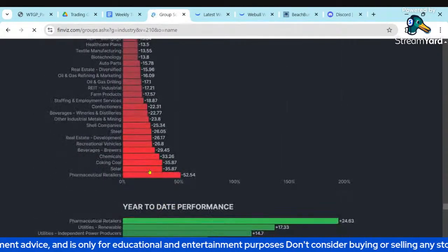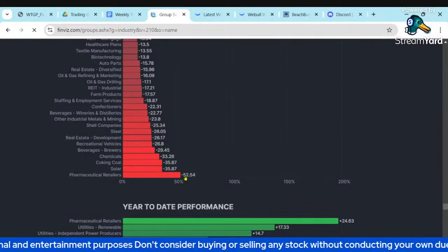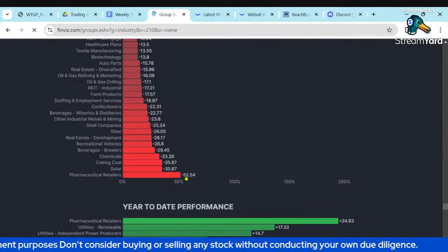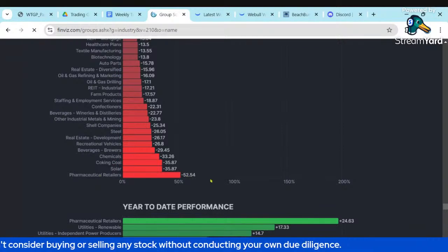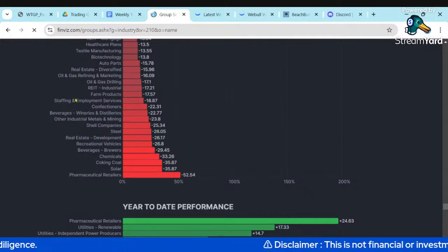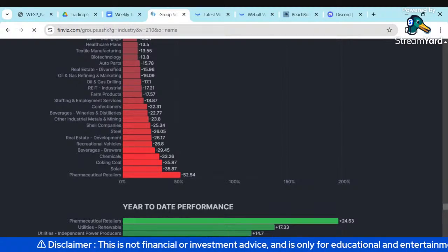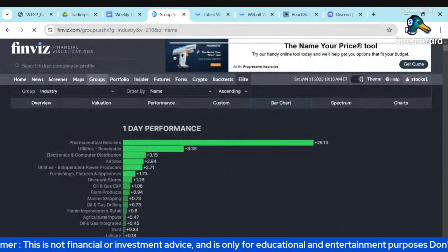If we look at some of the laggards, again, solar is going to be sensitive to interest rates. And we're seeing that rotation. Pharmaceutical retailers were the weakest from last year, and now over the past day and week pharmaceutical retailers are the strongest sectors. So again, we're seeing that rotation, that January effect play out on an industry level as well. So I hope that all helps.